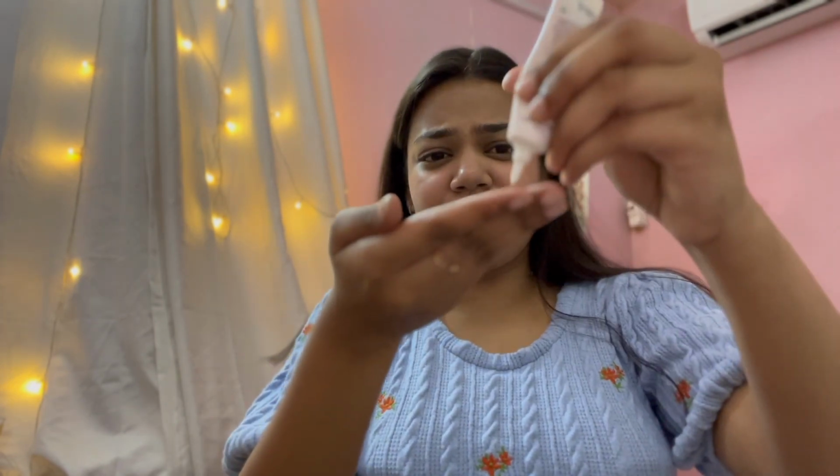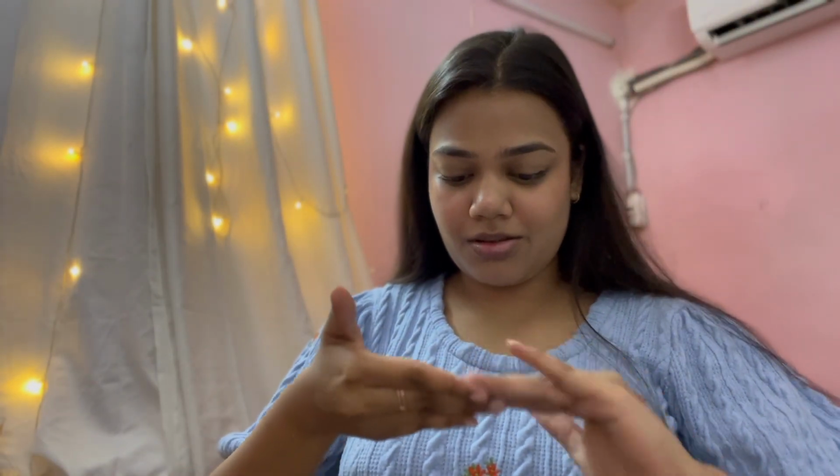What I do is I use it as a liquid natural highlighter. So I take like a teeny drop of it and I rub it between the 3 fingers, and I just apply it on my cheekbones, the high point of my eyes, my nose, and basically all the high points that you apply your highlighter to, that is where I apply the strobe cream.